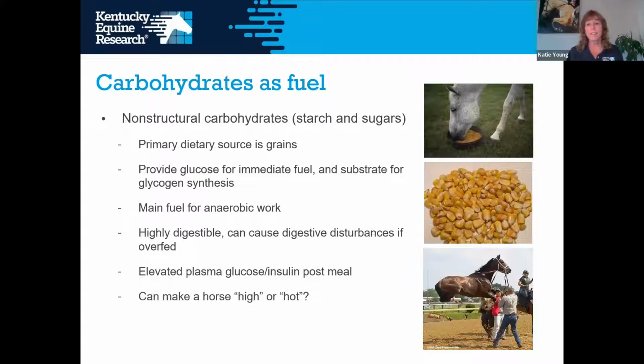The other thought is, do you have a horse that gets hot if it's on a high sugar and starch diet? There is a lot of anecdotal evidence of horses that get high on high levels of grains in their diet. Personally, I have not had that experience. It doesn't really matter the level of soluble carbs that I feed my horses, but my horses are turned out for many hours a day and are worked regularly. I think a lot of times with these hot horses, work and turnout can really level out their mental state.